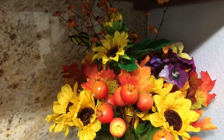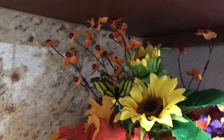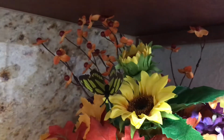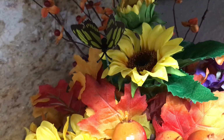And all my beautiful sunflowers and these beautiful flowers back here. And of course, the butterfly my grandson gave me.